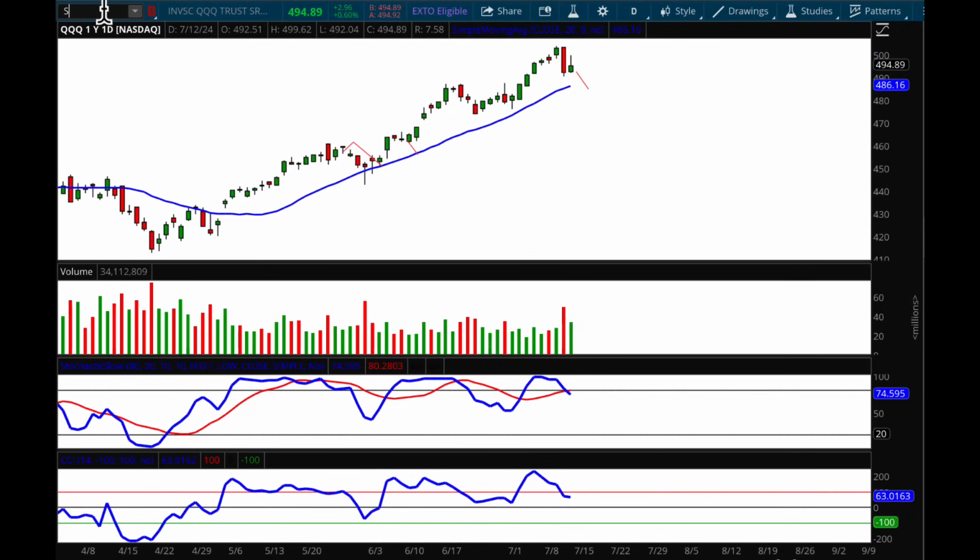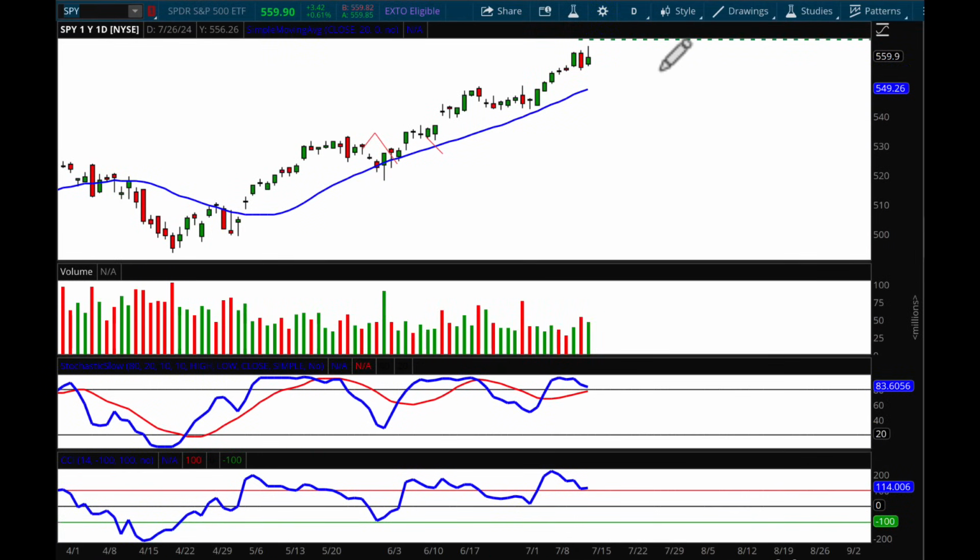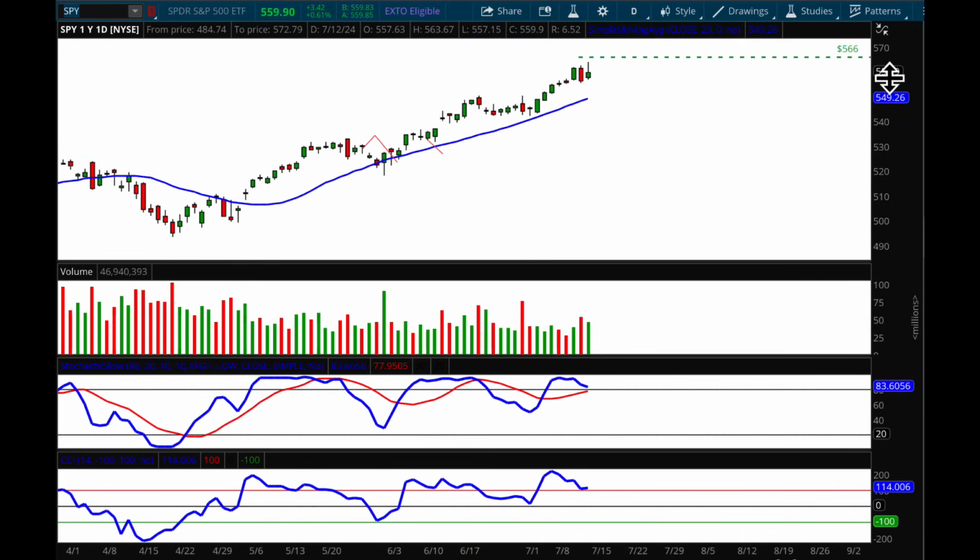Now, looking at SPY, you could see that we have a very similar candle. We had the bearish engulfing yesterday, bullish harami, but that shooting star. I said we would get close to this 566 level. We did get close to it with pennies, really, but look at that volume drop down there. See, that chalks up as a bearish candle.